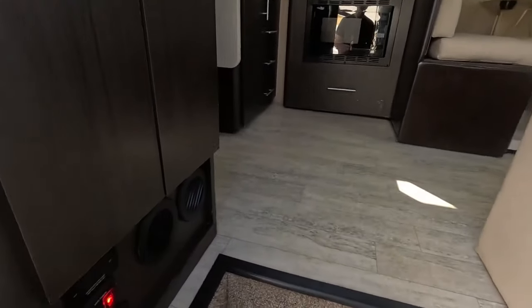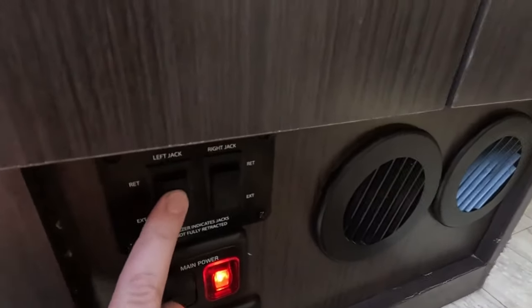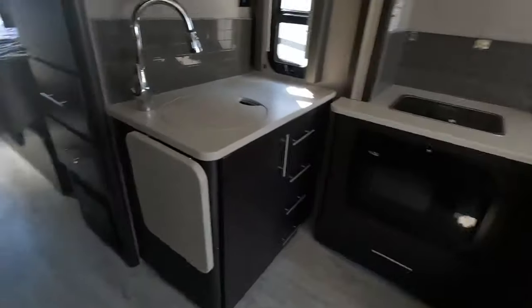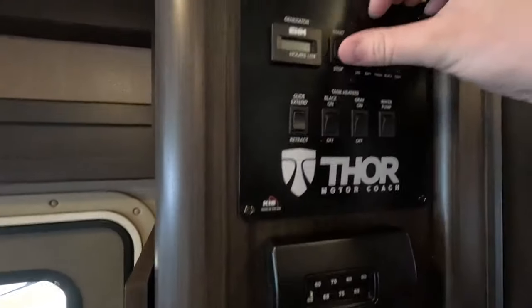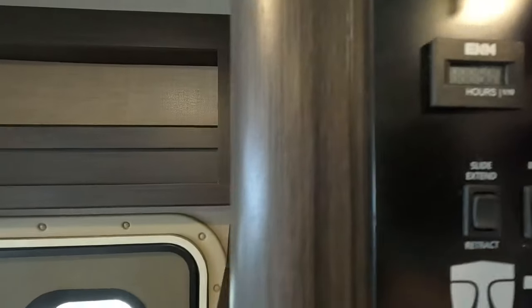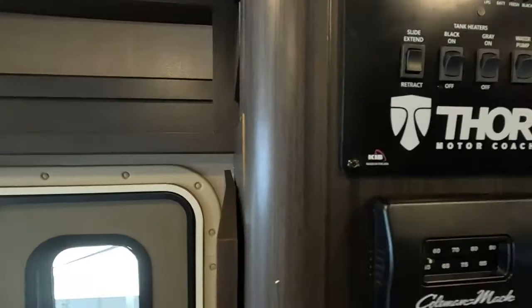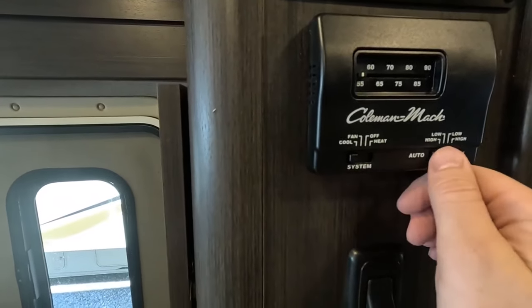Flip on the power. This does have jacks as well. We'll step inside, turn on the lights, prime the gen. .7 hours. Fires right up. It's kind of warm in here, so I'm gonna go ahead and get the AC going.